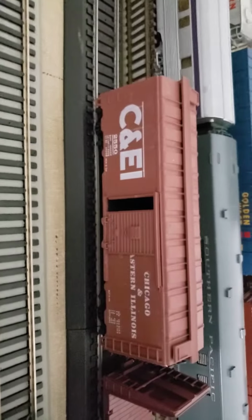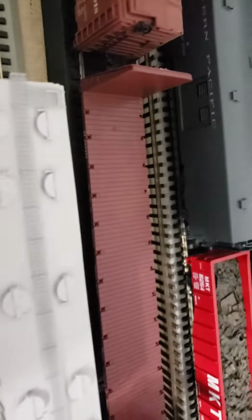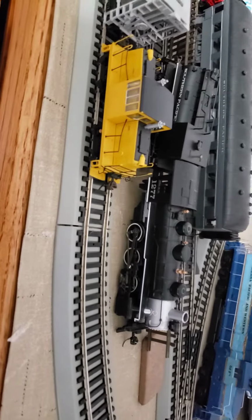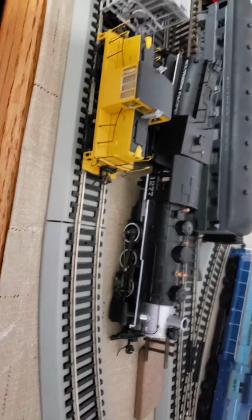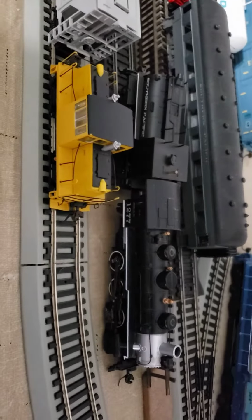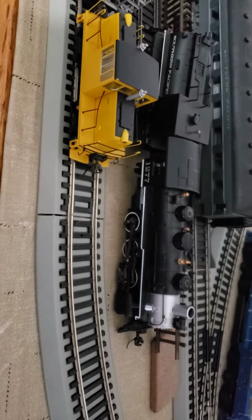Up here, this is a C&EI, as you can tell, Chicago and Eastern Illinois, 40-foot boxcar. Right behind that, I have an SP bulkhead flat. This 0-6-0 six-coupled switcher with Vanderbilt tender, lettered right now for Southern Pacific as 1277, will become YOLO Shortline 1233.